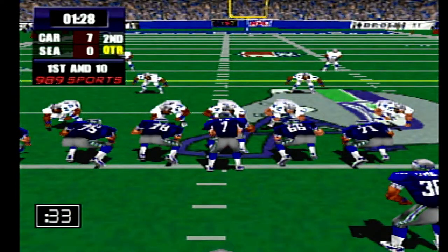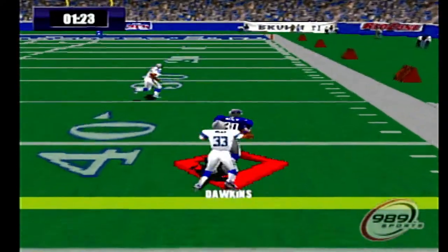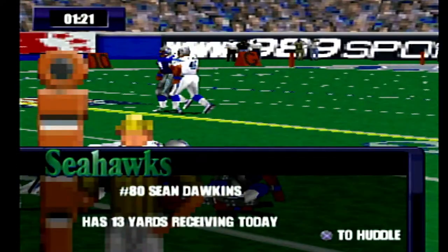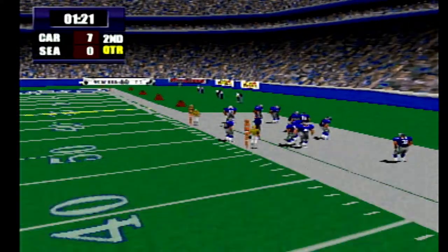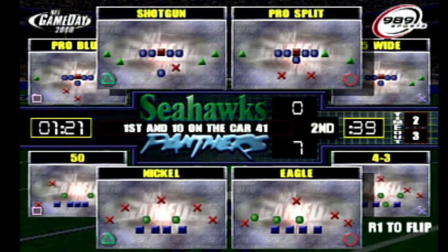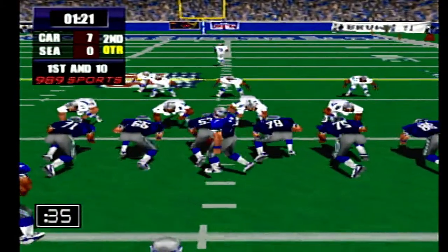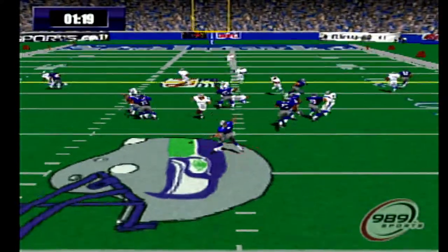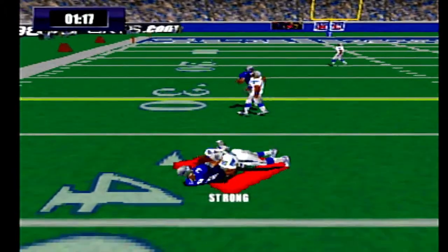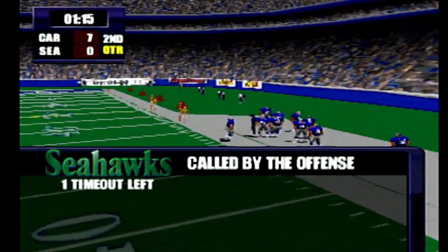Carolina with corners tight on the receiver. Dawkins receives the pass. The offense stops the clock with their first timeout. Kitna looking over the defensive coverage on first down. Strong with the reception. Seattle stops play by calling its second timeout.